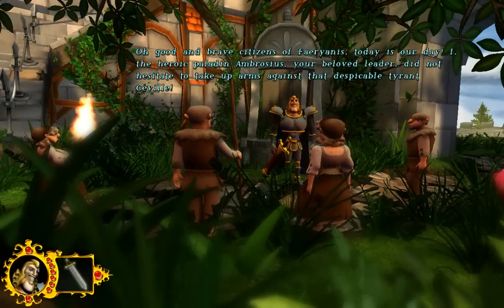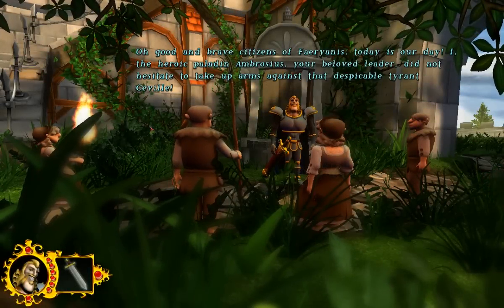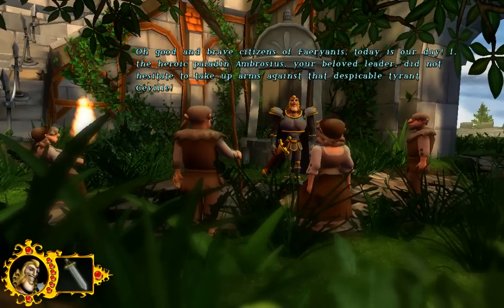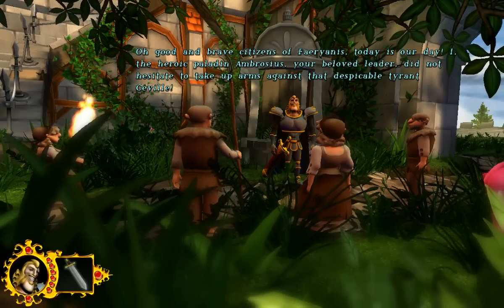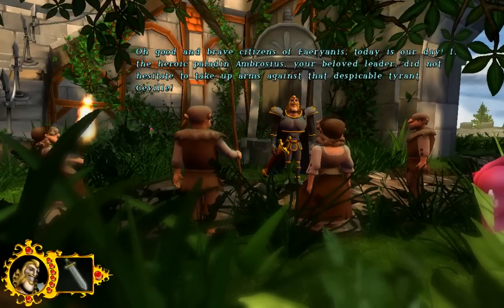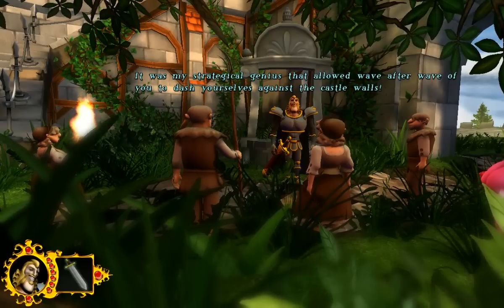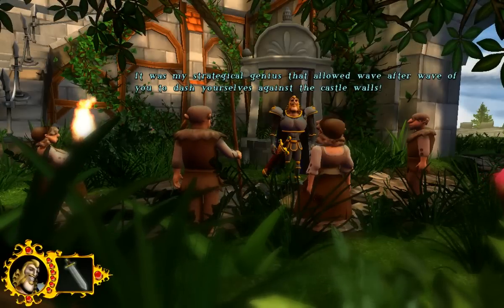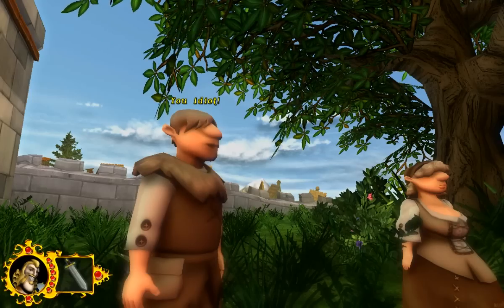Several minutes earlier outside the castle. Oh, good and brave citizens of Ferianus, today is our day. I, the heroic paladin Ambrosius, your beloved leader, did not hesitate to take up arms against that despicable tyrant, Ceville. It was my strategical genius that allowed wave after wave of you to dash yourselves against the castle walls. You idiot!